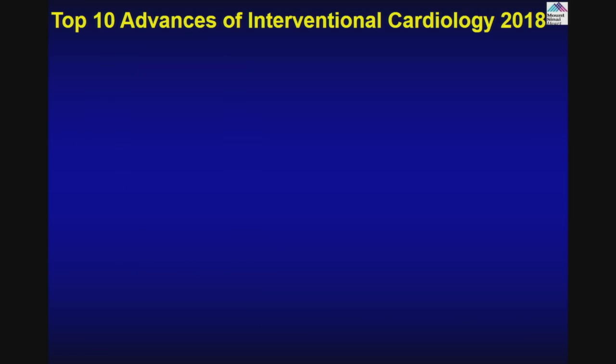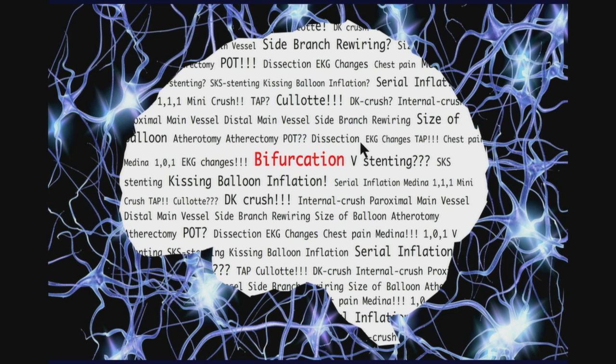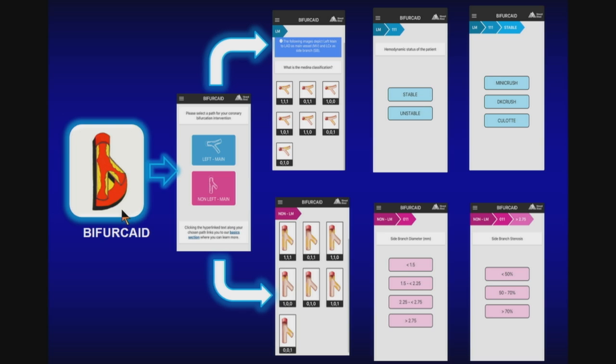Then bifurcation lesion intervention has always been a problem because we have so many techniques when you have a lesion involving the branch. The treatment is very different, very difficult. So many algorithms have been suggested, saying this technique is better versus that technique. So that led to the development of the bifurcate app. So clearly now your science is coming into a simple form, an app, so that you can use it.